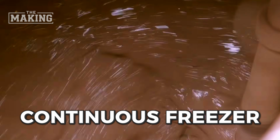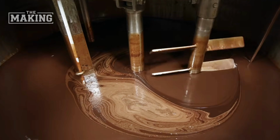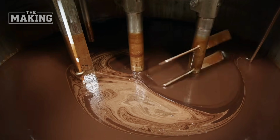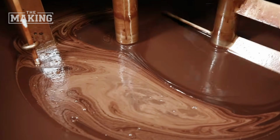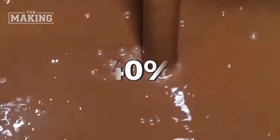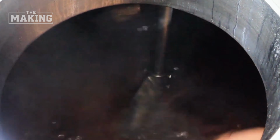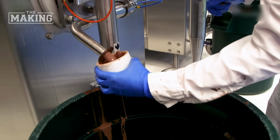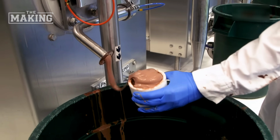The aged mix enters a continuous freezer, a barrel with a spinning dasher blade that scrapes the walls as the cream freezes. The blade whips air into the mix as it solidifies, a process called overrun, increasing volume by 40%. Without this air, the bar would freeze into a block dense enough to chip a tooth. The soft cream exits at 22 degrees, cold enough to hold shape, soft enough to mold.